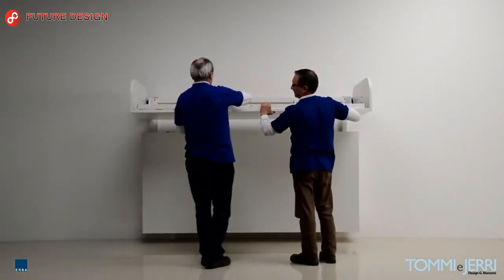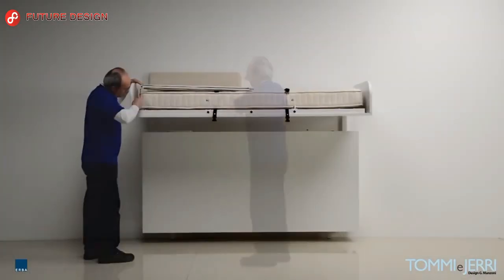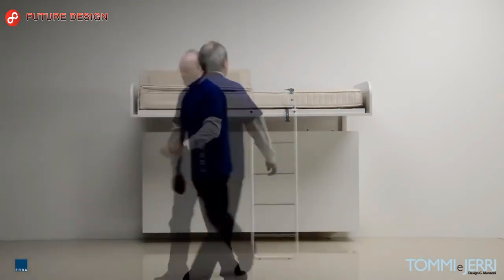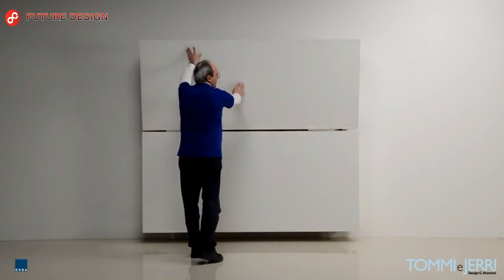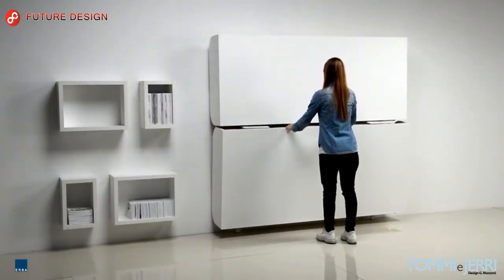You can make it open like a cabinet by fixing it to the wall instead of the plinth structure. In this way, you can adjust the distance between the beds and even their height. You can also fold the beds against the wall like wall beds.